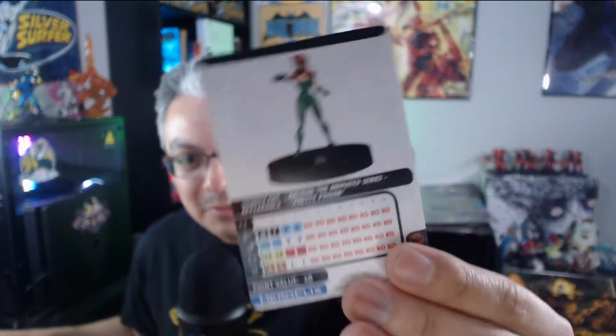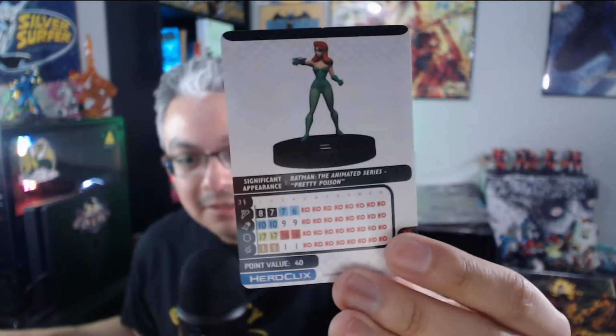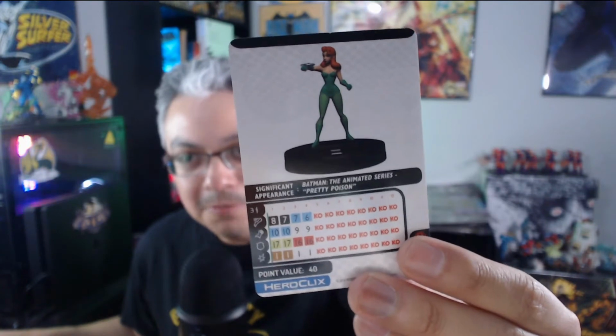Sadly, Poison Ivy is not as good as the Joker, I'm still kind of going into this set kind of blind. I did recently just get, just a couple weeks ago maybe, my Batman the Animated Series case, which if you've been following me on Twitter, you'd see the lucky case that I got and some of the pretty cool pulls that I was able to luckily get on that case.